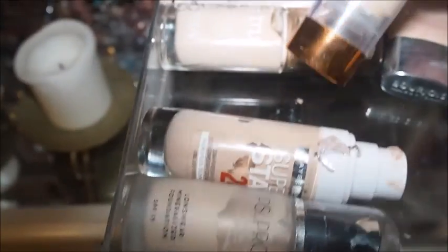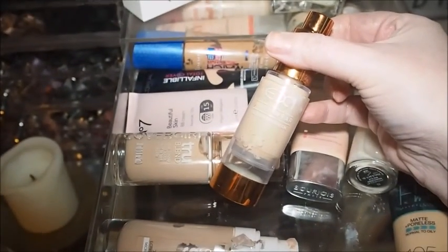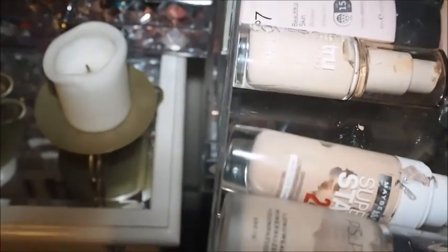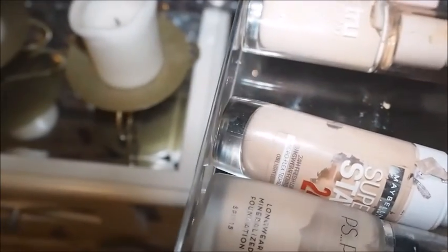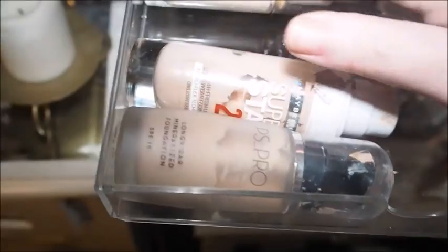Right, so we've come to my foundation drawer first of all. I want to use things that I've not used in a while. I've not used this in a while, and I don't think it is my shade. So I want to use it maybe with a lighter foundation and see if it actually works. If it doesn't, I want to declutter it.